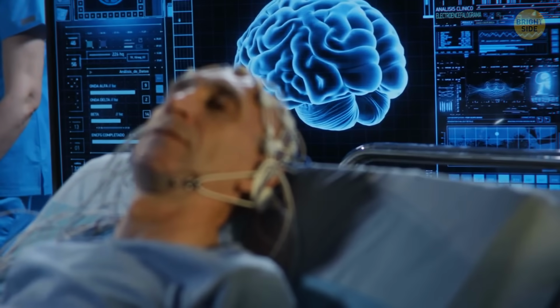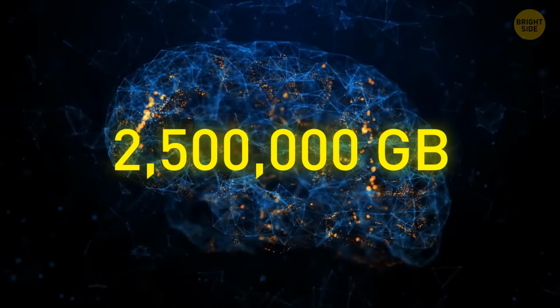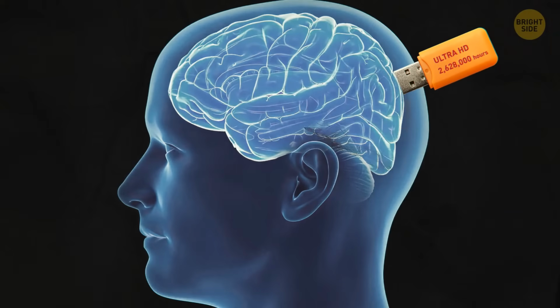Human memory has a limit. Scientists estimate that your brain can memorize 2.5 million gigabytes of data. To use up all the memory limits, you need to upload a 300-year-long high-quality video right into your memory.